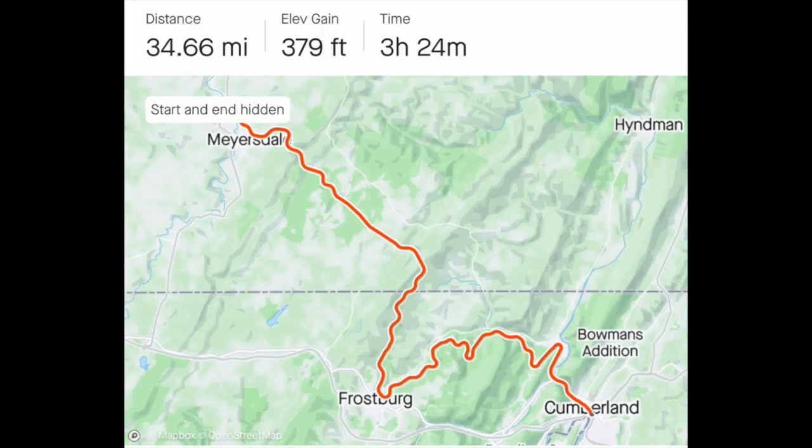Cumberland. Well, trip over. We started around 11-ish, finished up about 4:30-ish. Time for a little Dairy Queen and then Olive Garden. We'll finish up this video with Logan's video. See what you think about how he paced the train.